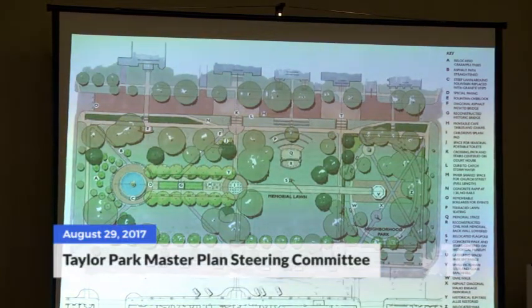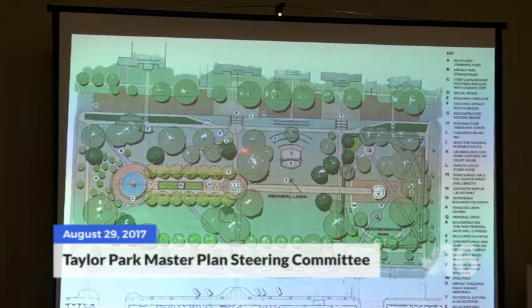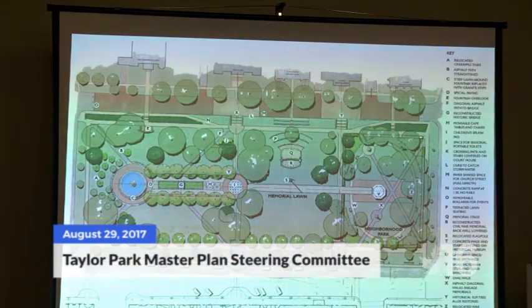Another question: where do the Corlettes go? What's that? The Corlettes. They are right here. Conceptually, we can move them around, but they're located right up here, in close proximity to the play fountain where people are eating with tables and chairs.